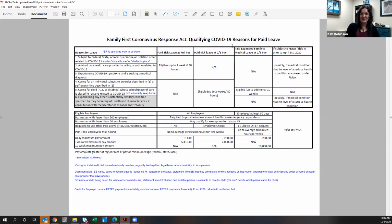Before I cover the credit quick, let's just really quickly go into this expanded leave over here. So this is only eligible when that school or place of care is closed. And this can be for an additional 10 weeks on top of the 2 weeks that they could have taken in paid leave. So for these 10 weeks, these people have to have been employed with you for at least 30 days prior to being eligible for the leave. For everybody else, it could be right after they started.